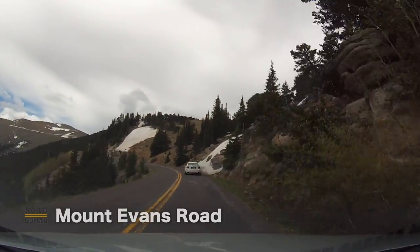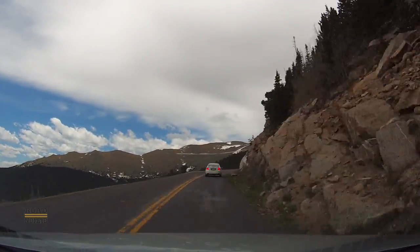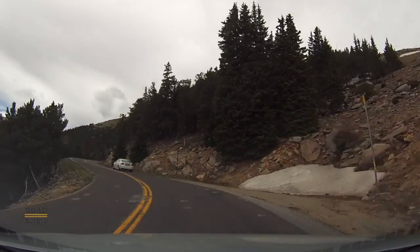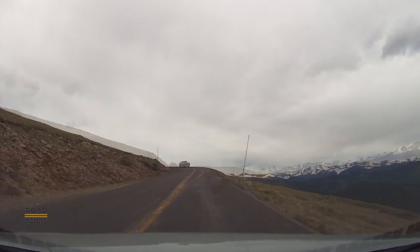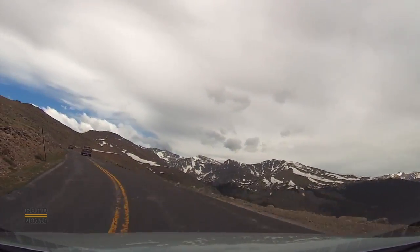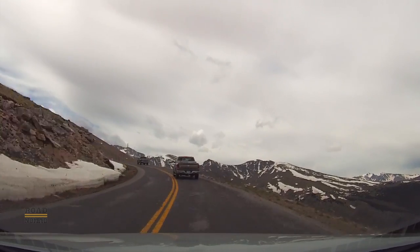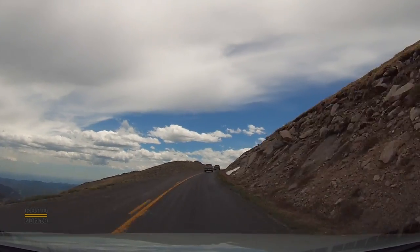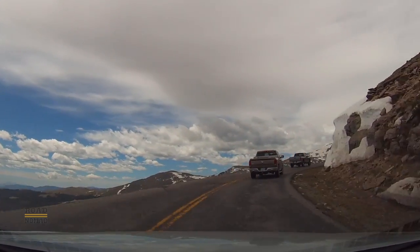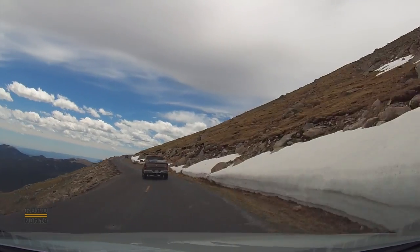As we gain altitude, we start seeing less and less trees, and patches of snow here and there. We are now above the tree line, tundra climate, and there are no guardrails. Any distraction could be fatal here, as the car could plunge hundreds of feet down the side of the mountain. It is 40 miles from the checkpoint to the top, but we are going to make a quick stop about 9 miles up, at Summit Lake.